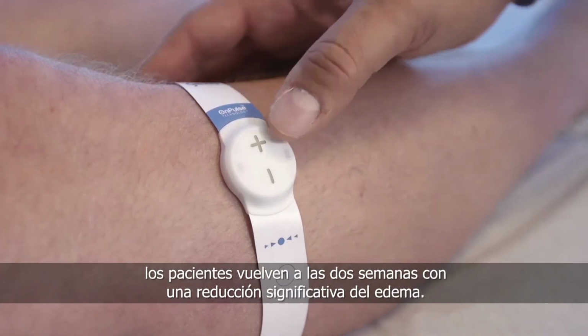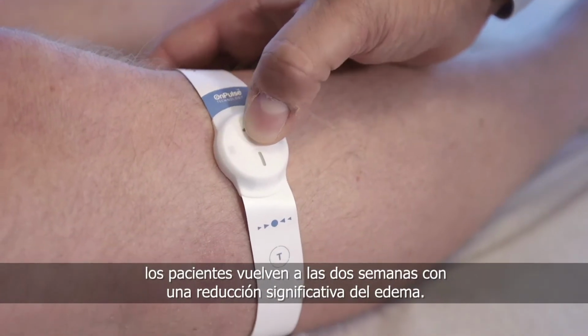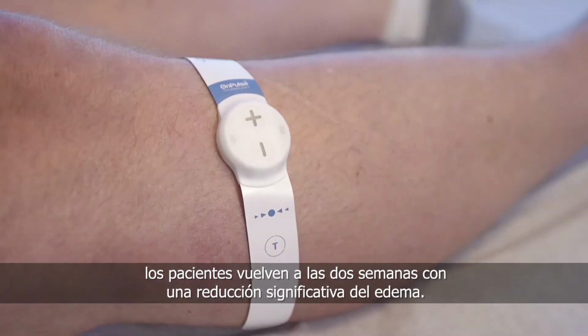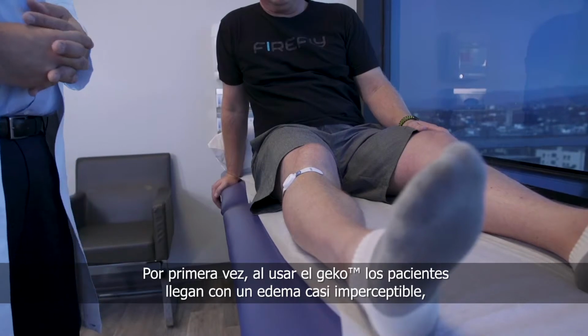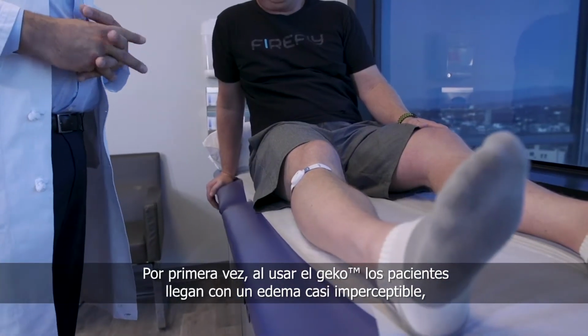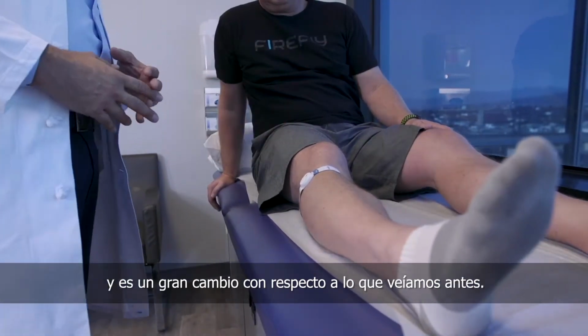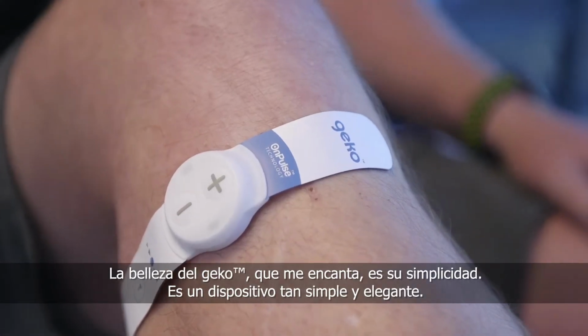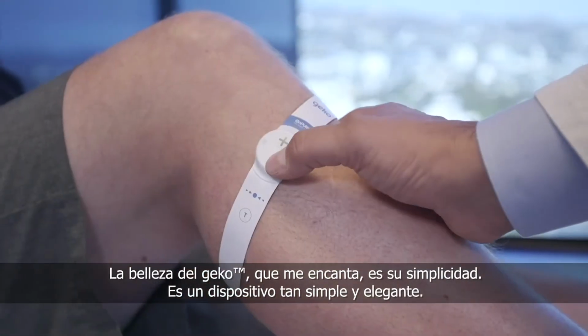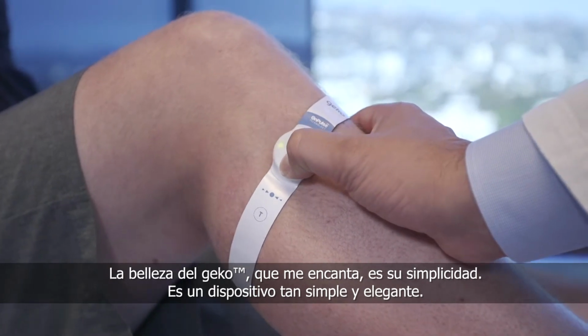With the use of the Gecko device, the patients return at that 2-week mark with a significant reduction in edema. And now, for the first time with the Gecko device, we've seen patients come with almost negligible edema. And that has been a big shift in what we've seen in the past. The beauty of the Gecko device, which I love, is the simplicity of it. It's such a simple, elegant device.